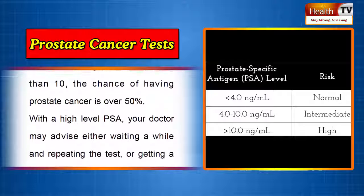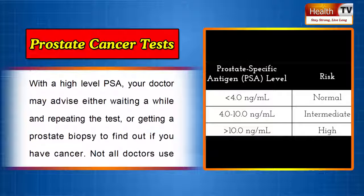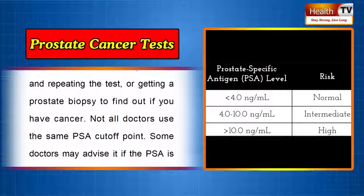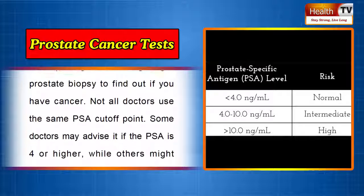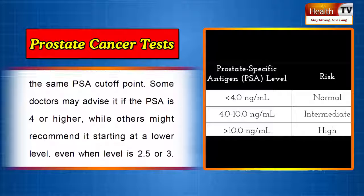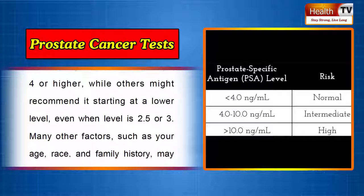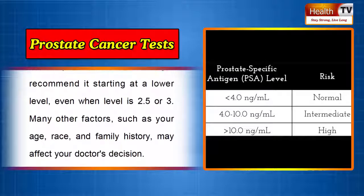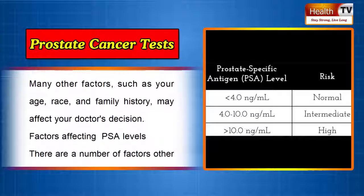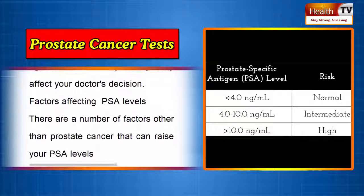With a high PSA level, your doctor may advise either waiting a while and repeating the test, or getting a prostate biopsy to find out if you have cancer. Not all doctors use the same PSA cutoff point. Some doctors may advise a biopsy if the PSA is 4 or higher, while others might recommend it starting at a lower level, even when the level is 2.5 or 3. Many other factors, such as your age, race, and family history, may affect your doctor's decision.